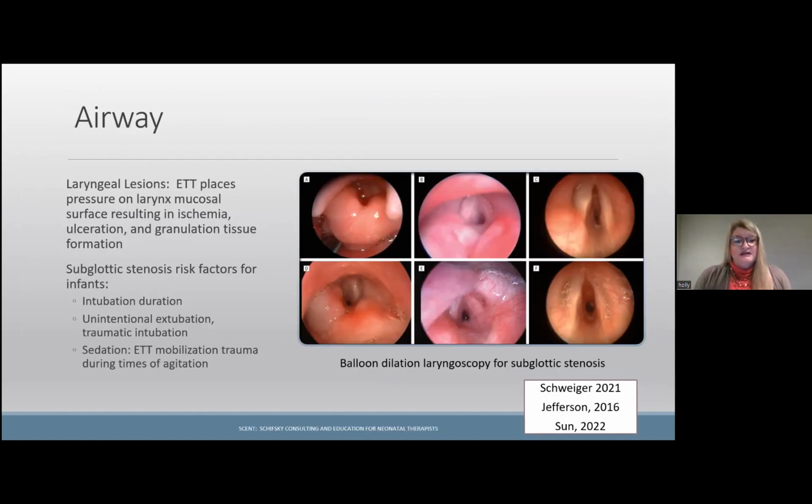I also mentioned 39% of the infants who require a tracheostomy tube might require it because of an upper airway obstruction. So we know that the babies will be orally intubated when they are smaller. Then the ET tube can provide pressure onto the larynx and the mucosa. This pressure and the infant sucking on their ET tube can cause friction, which can result in laryngeal lesions. Over time, these lesions can also become ischemic and have granulation tissue formation, which would further close the upper airway.